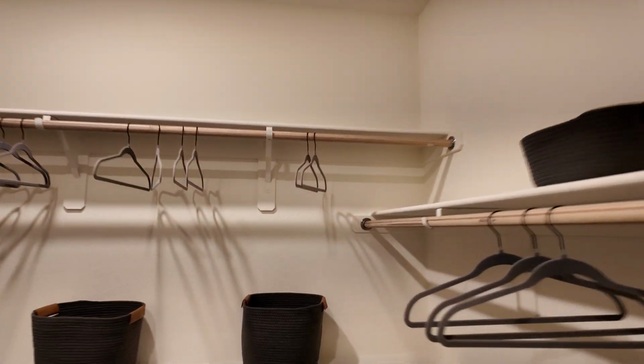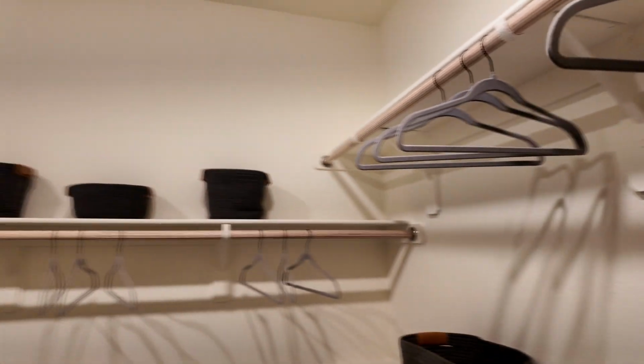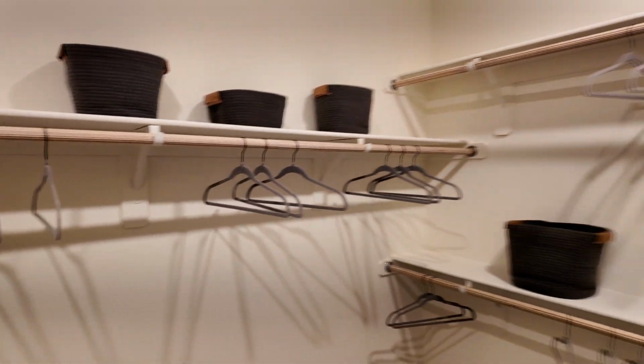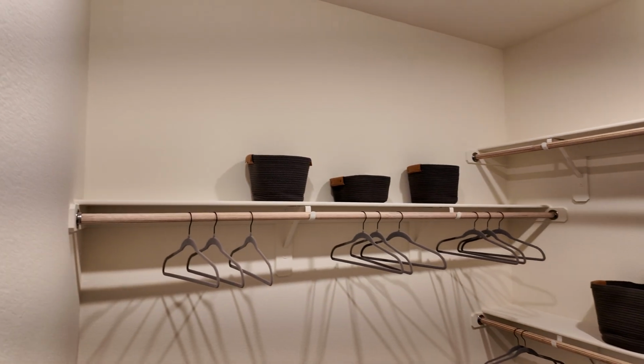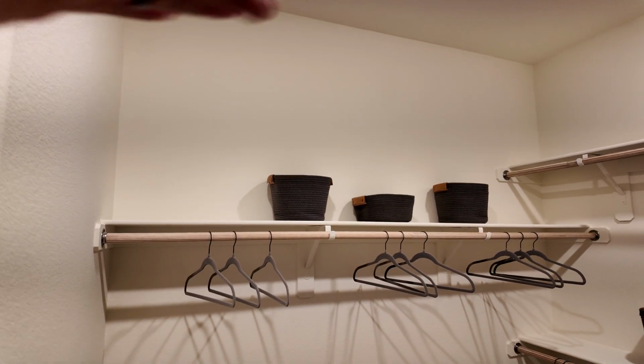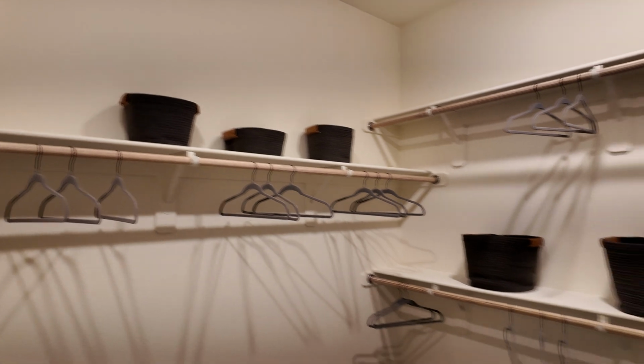Okay, so we've got a really huge walk-in closet. Yeah, this is a really good size. Tons of space, tons of storage space. Since we've got the 9-foot ceilings, you may be even able to add another shelf there to maximize all this space you're gonna have here.